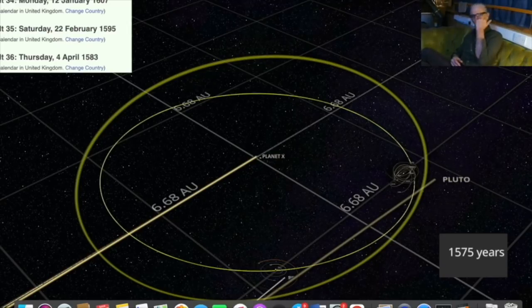But we are in dangerous times in early August, the 6th to the 8th of August. We've got some big stuff coming in by the looks of it. And we've got some debris quite close to us, I reckon.